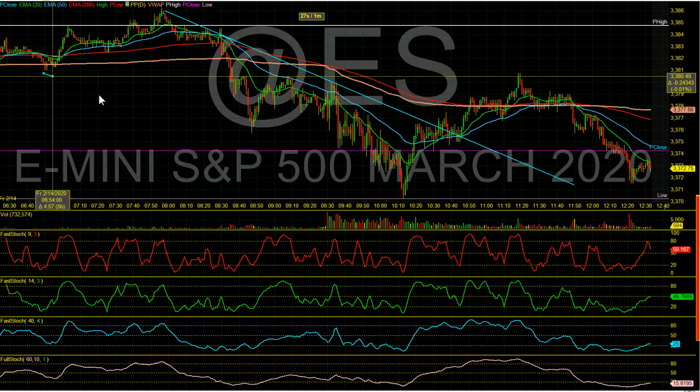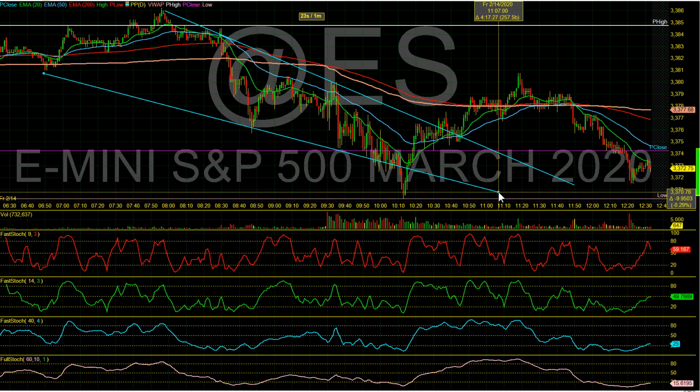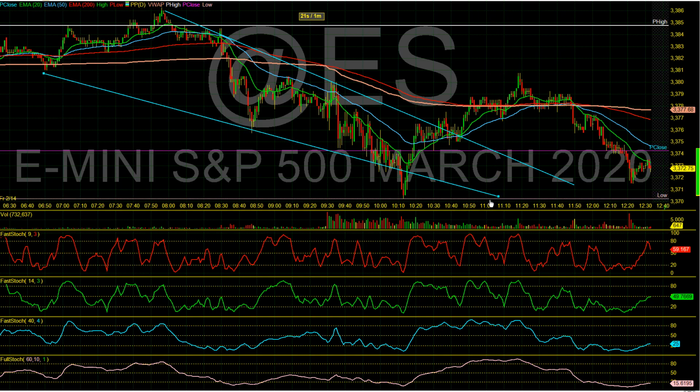So what I'm doing is just showing you there's that potential wedge pattern that's playing out. We were concentrated on this in the morning. I noticed that the pivot was coming up. I posted in the room that we're coming down to the lower part of what we call a wedge pattern. Now, these downward channels, a channel could be anything like a wedge or a pure channel.